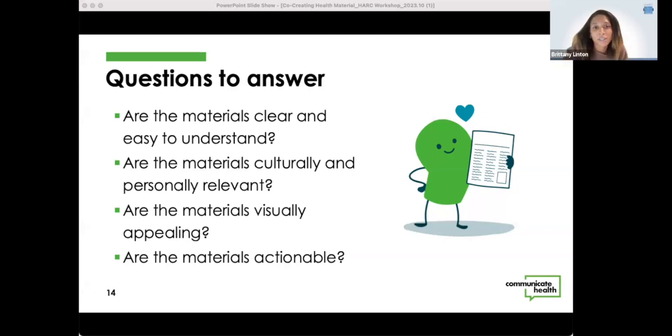Thanks for sharing that, Corinne. Great point. So a lot of it sometimes is reading between the lines, because as we know, sometimes folks can say, oh yeah, this was easy to understand, but we pick up on some other cues that make us think otherwise.